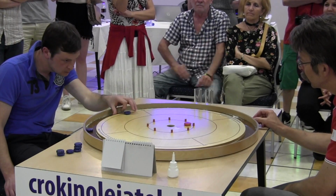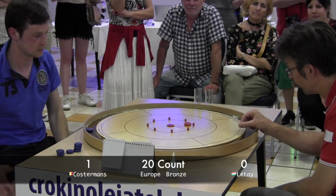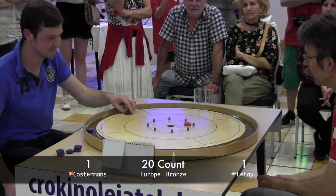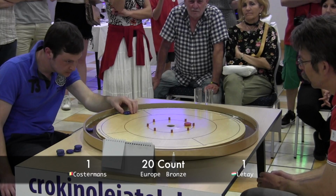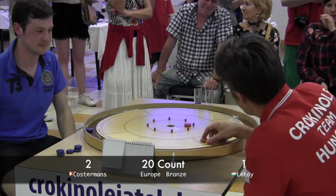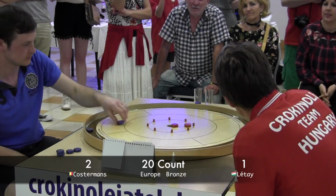Looks like Costermans is going to go for the rebound 20. Oh, beautiful. Nice shot from him. Létay returns with a 20. I guess Costermans is saying, well, it's basically the same shot again. Oh, he makes it again. Spectacular shot. Létay under pressure again to make another open 20. This one he leaves a hanger.